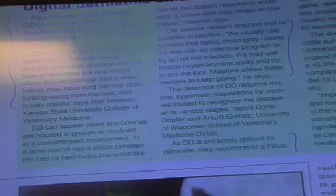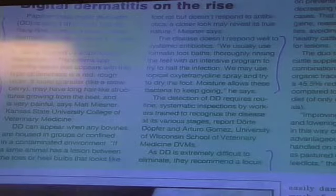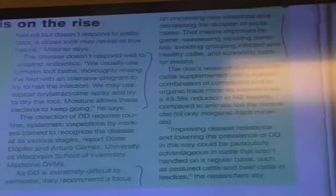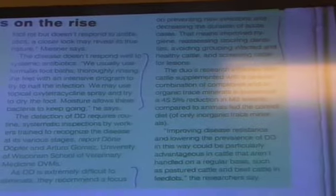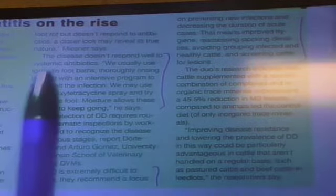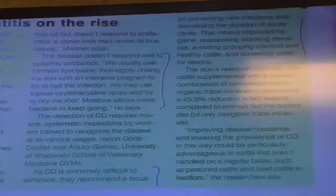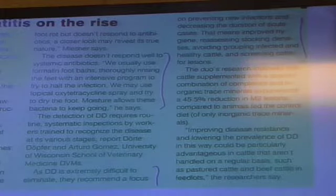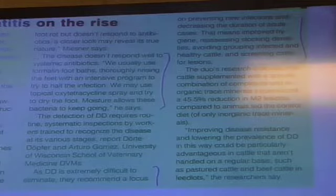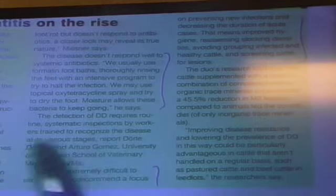As far as the treatment, it does not respond well to systemic antibiotics, and so the treatment for decades has been these foot baths. People experiment with different ingredients, different formulations of foot baths. Pretty commonly they use formalin. You guys can imagine advantages and disadvantages of using formalin in a dairy animal. You don't want it to splash up on the udders. You want to make sure you're washing the udder before you milk the animal. Otherwise, you're going to get formalin in your milk, which you probably don't want. But formalin foot baths are pretty effective.